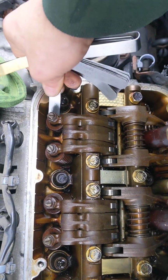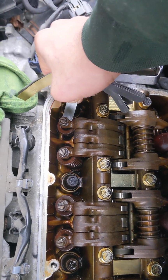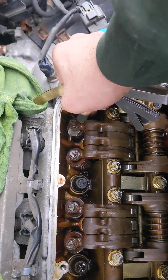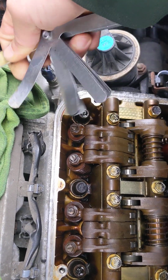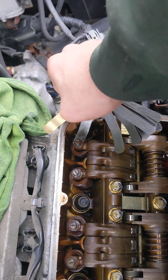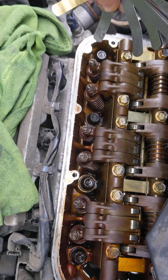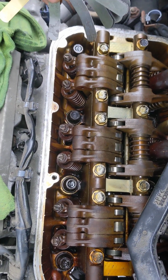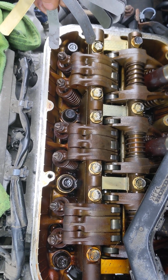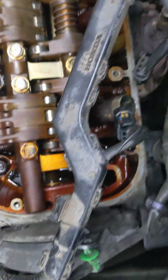So right here, this is my 0.009. You can see I can get in there, and then there's drag, and then if I try to get a 0.010, I can't jam it in there. So all of these up here, you want that going on. So you want your 0.009 at the highest point. The lowest one is 0.008. And then the front, you do the same thing.